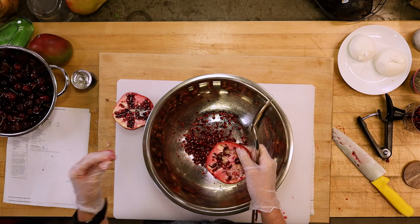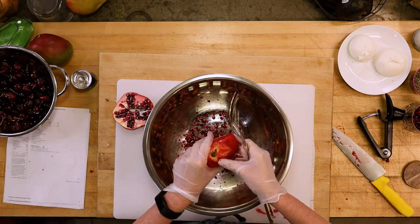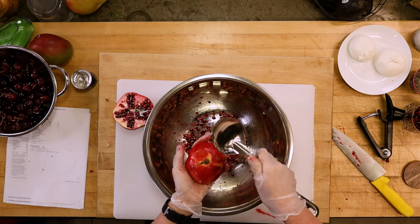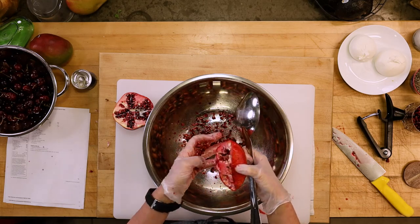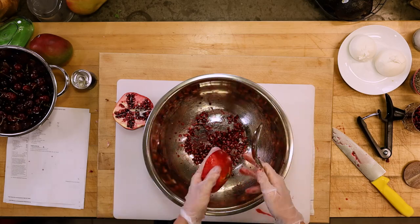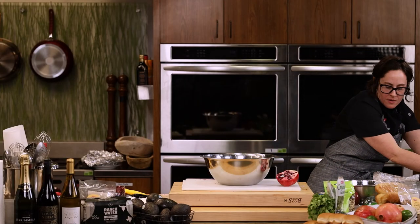I like what you're doing, excited there, Chef. It's a great tip. As you're knocking them out, for the ones that are stuck a little further in, you just slowly open up the pomegranate by hand, loosening them up. Look, perfect. This is so fantastic. I'm super happy about that.